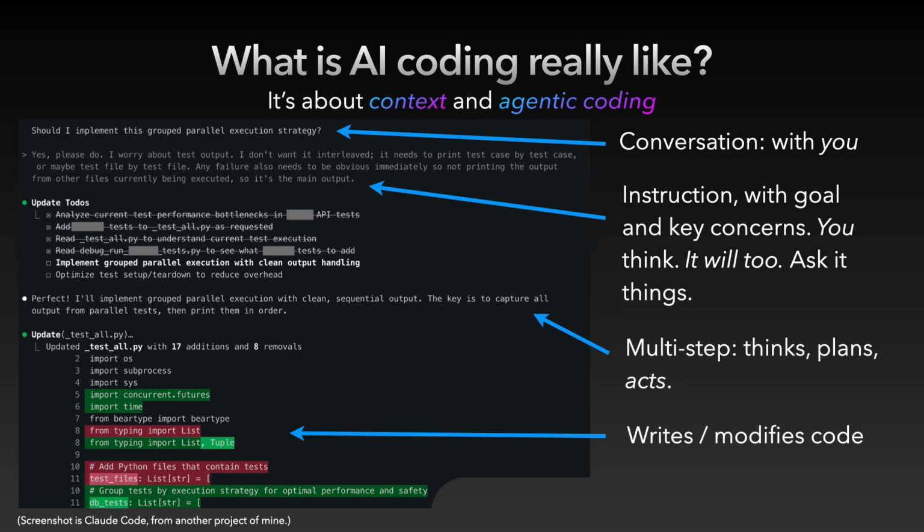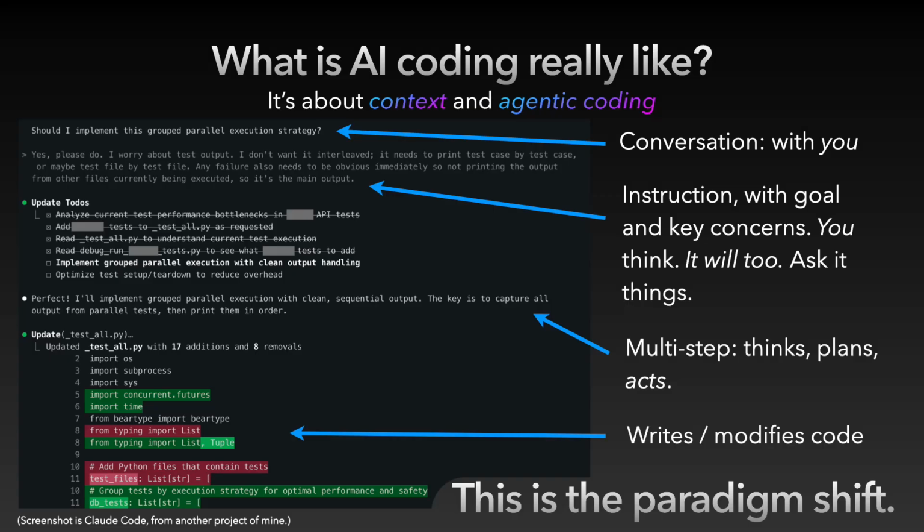So we have informed conversation, intelligent back and forth like with a person, multi-step planning and then multi-step execution with you as the designer, not the typist. And it's a genuine paradigm shift. People hype using terms like that, but there's a reason here. It really changes coding for the better.